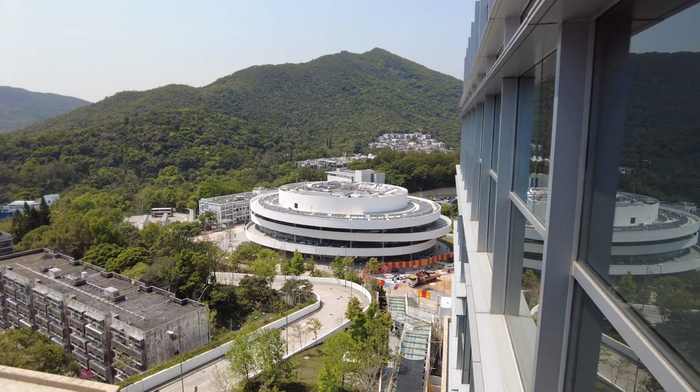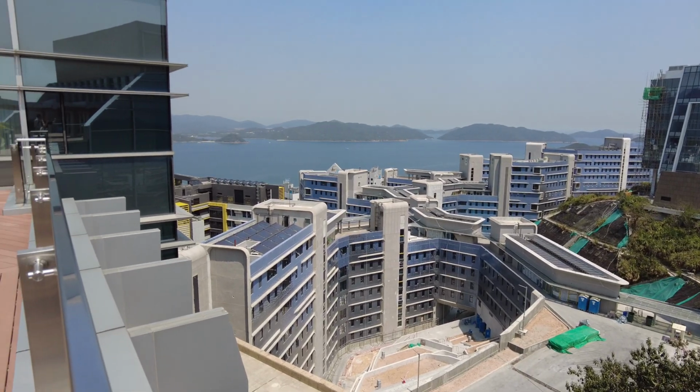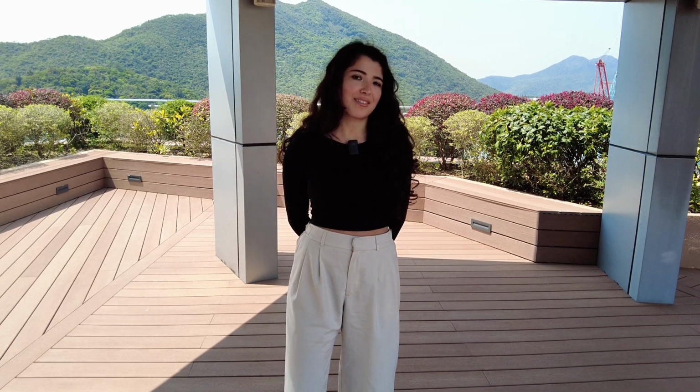In addition to that, I'd say the social life in Hong Kong is just awesome. Hong Kong is a beautiful city. There are so many things to do. It's very much a global city. It's very vast, so you can live that city life as well as going on hikes, seeing nature, and going to the beautiful beaches that this city offers with your friends.